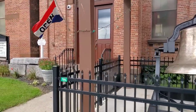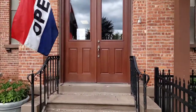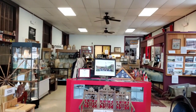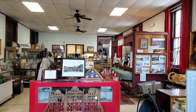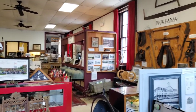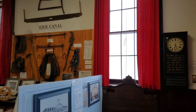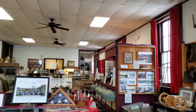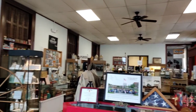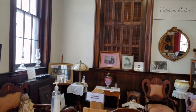So let's take you guys in here and let's see all the neat little stuff they got in here. Okay, so, perfect. I'm going to talk a little bit low here, obviously, but this is the historical museum in Watervliet, New York, and it has a lot of things in here. So I'm going to give you guys a little bit of a tour. We'll do just a quick pan and scan so you can see it, and then I'll go through some of the exhibits and we'll be on our way.